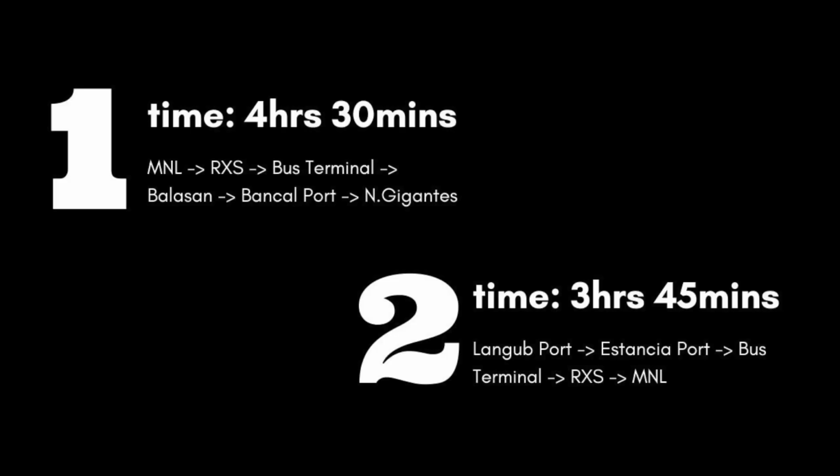Estancia Port is the best route for 2 reasons. Number 1, there are more schedules available for public boats. Meron sa umaga, tanghali, at sa hapon. And second, the total travel time is a bit shorter. If you will take the Bangkal port, the total travel hours will be 4 hours and 30 minutes. And if you will take the Estancia port, the travel time is 3 hours and 45 minutes.